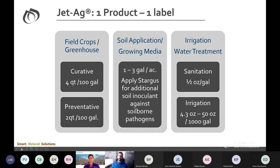Something that sets JetAg apart from its competitors is that it is one product on one label, meaning that this product can be used for hard surface sanitation, agricultural water sanitation, irrigation line sanitation, as well as soil and foliar sanitation in pre-harvest applications, and pre- and post-harvest applications. Unlike some of our competitors, we incorporate all of these benefits into one single label, making it a convenient option for PAA use.